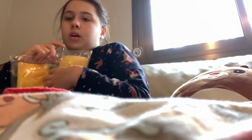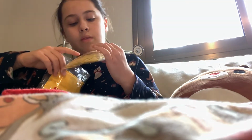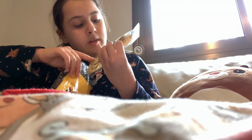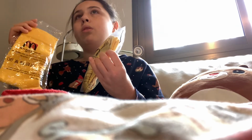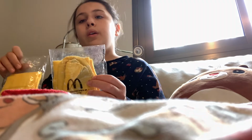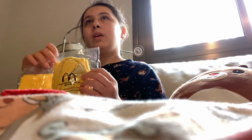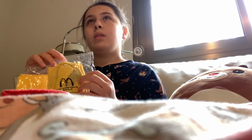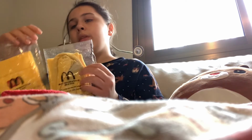I'm also going to show you these. They have the same design, only this is the kid size. Next to 39, 42 to 45. It's a durable sock.